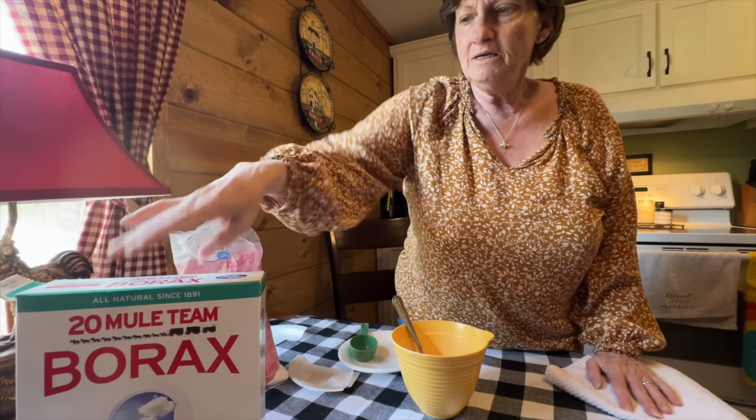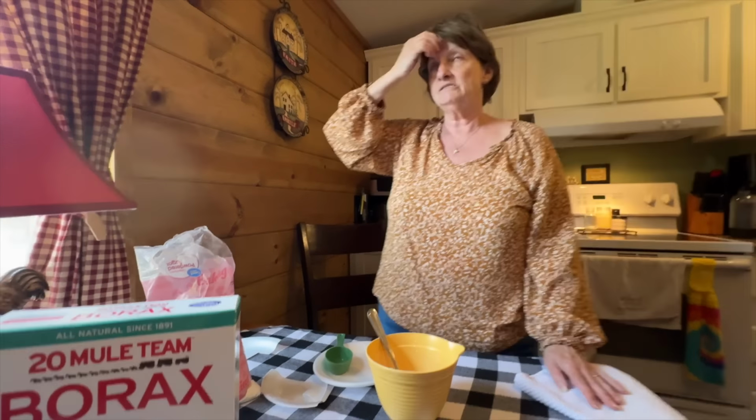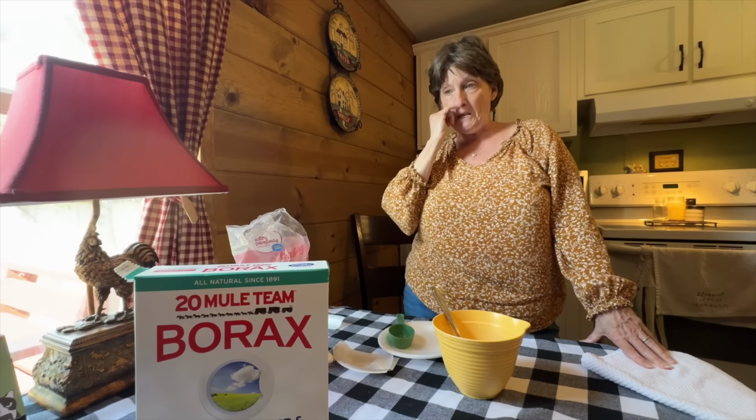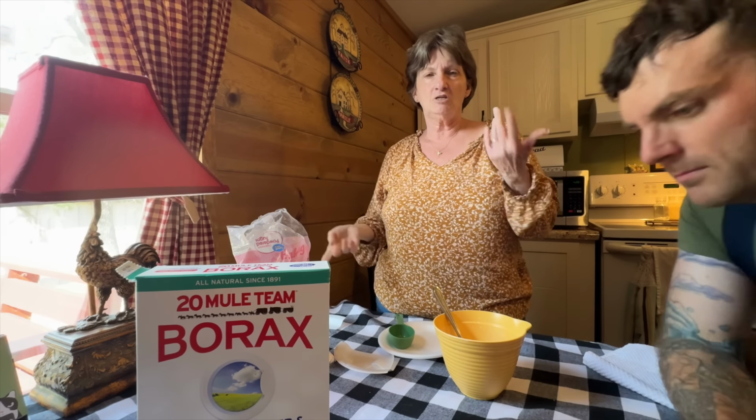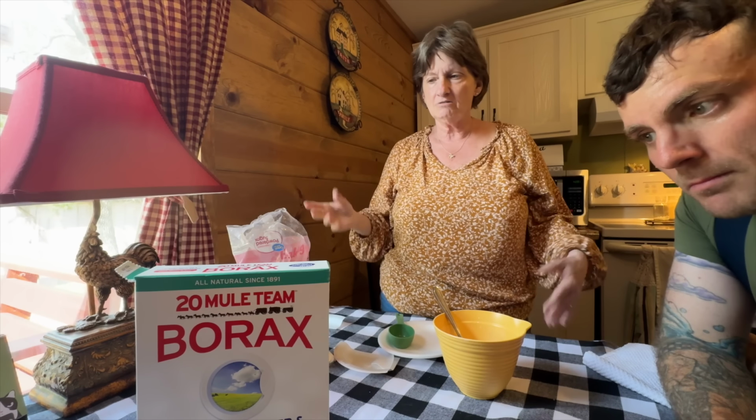Well, the one thing you want to be careful is I don't think it would kill your pets, but I don't think they would even come up to even eat it. But you just want to make sure that they're not getting like a bunch out there or anything.